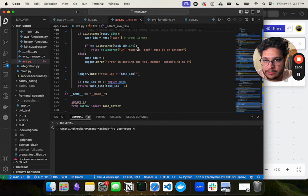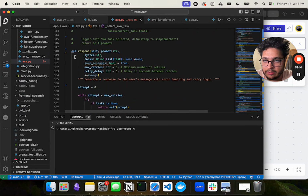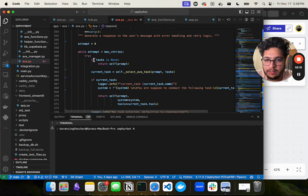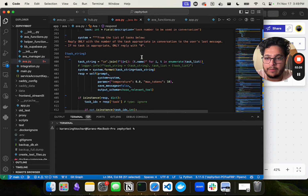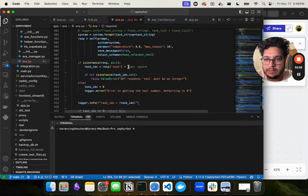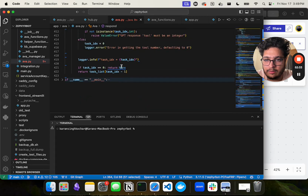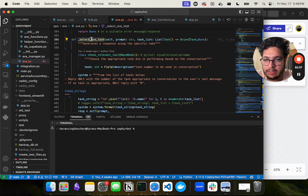What was I showing you guys? Yeah. So in Ava, whenever the response is to be created, that is the respond function, where the response comes in. It selects Ava task. This function is basically what is looking for the capability to select. As you can see over here, it's good we don't have any code in here. Select Ava task. Where is it? Oh, there it is. Select Ava task.